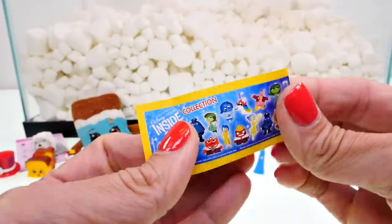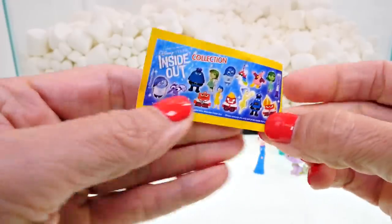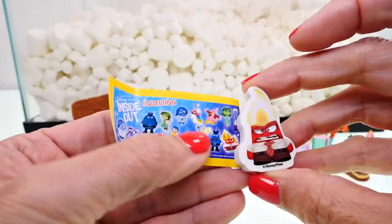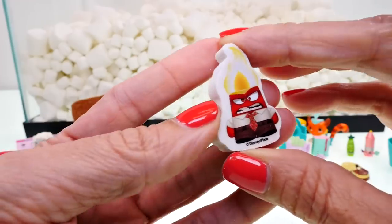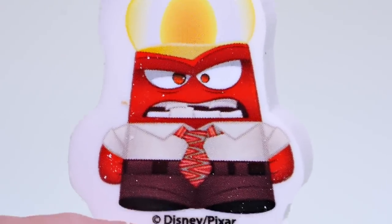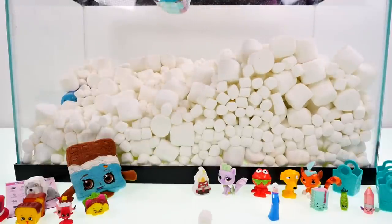Okay, here is a quick look at all of the toys that come in these eggs. And let's look at anger. Where did he go? Get over here, anger. I think it looks like this is the one that we got. So this is an eraser. Anger was really funny in the movie, I thought. Okay, time for me to dig around in those marshmallows again.